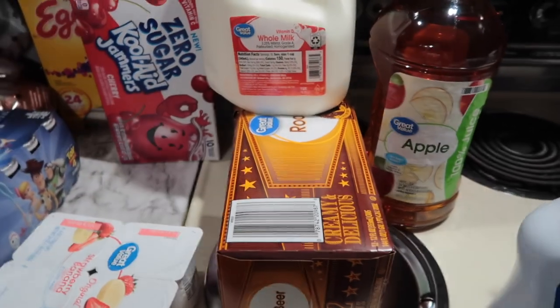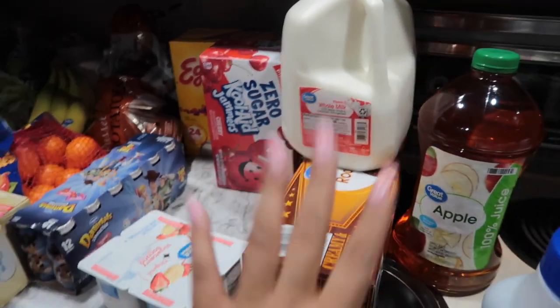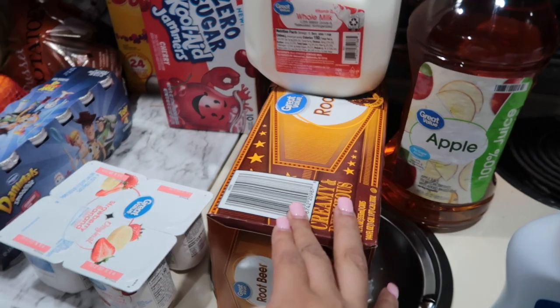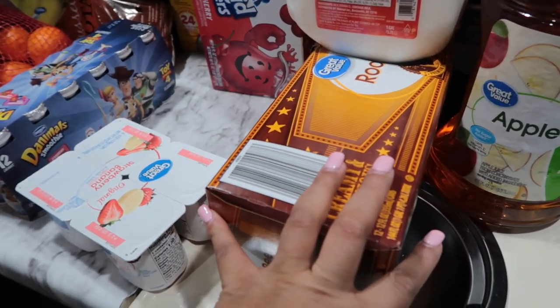So moving on to the beverages. So I grabbed me a case of root beer. Yes, I'm bad. I've been drinking pop lately.